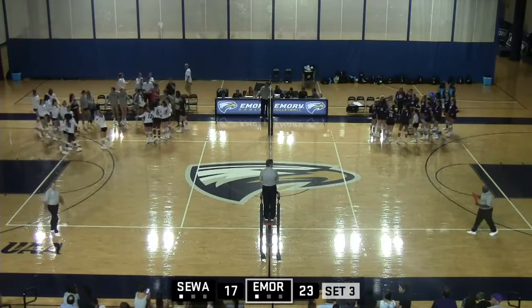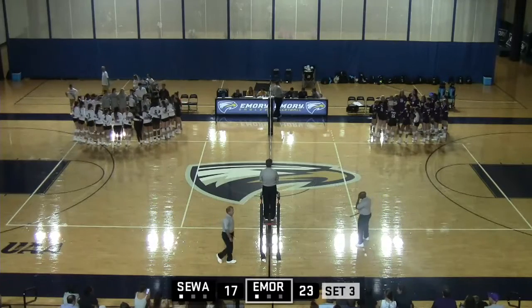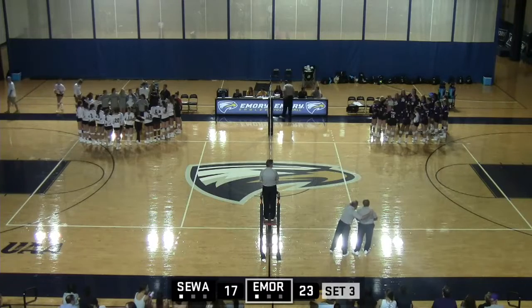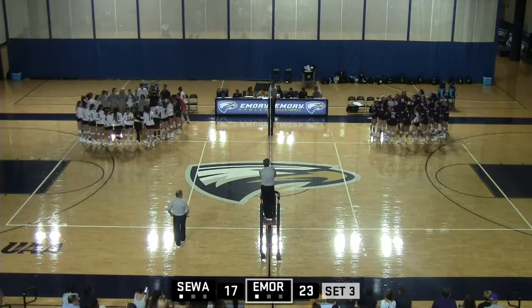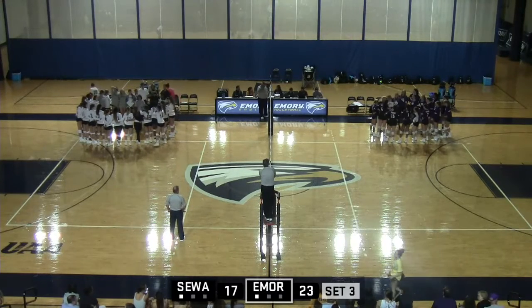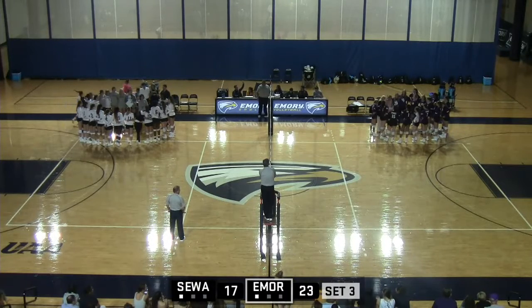Timeout taken by Sewanee. Probably a smart one because, again, just like Emory the last game, whether they can win this game or not, they need to be thinking about the match overall. And Emory back to hitting close to where they like to be, hitting .348 for the set. 10 kills, only 2 errors, while Sewanee has had 13 kills but made 8 errors.